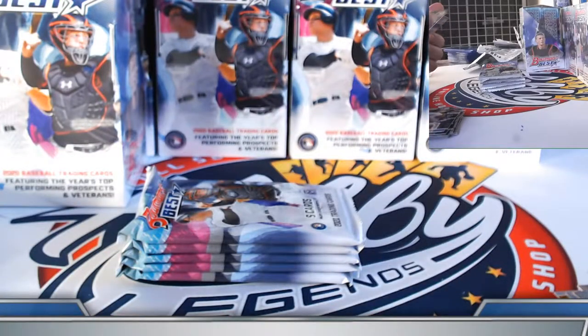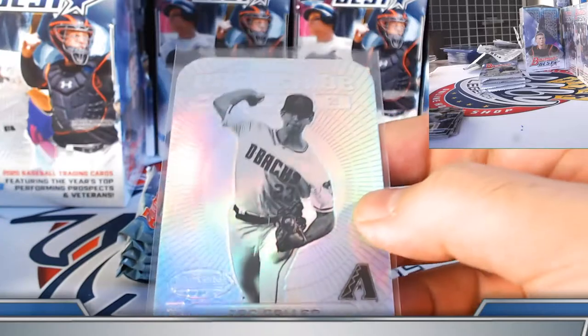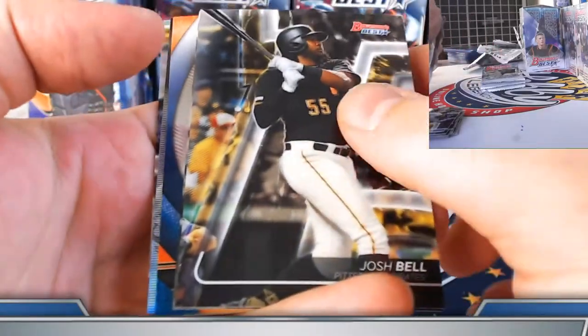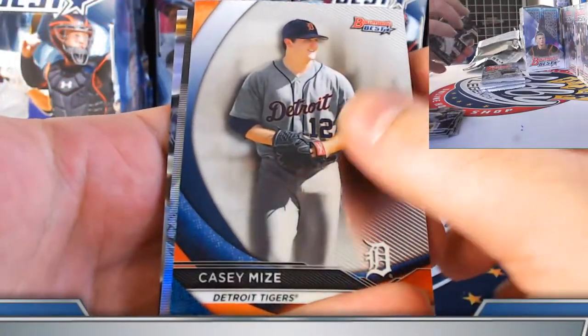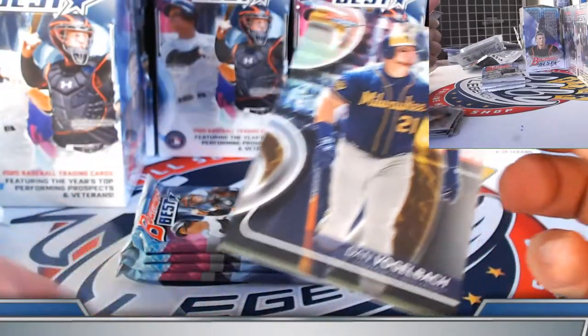Gallon die cut Buster Posey refractor. Well, Gabe, all right. Let me check on where. I think we can do that. I don't think that should be a problem. Certainly appreciate it, man. Kerstad on the franchise favorites. Vogelbach.